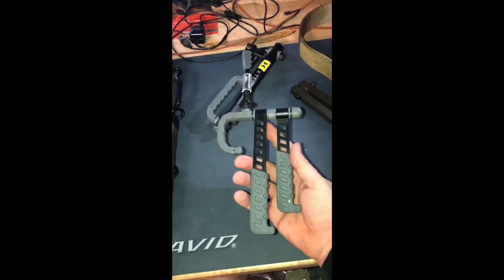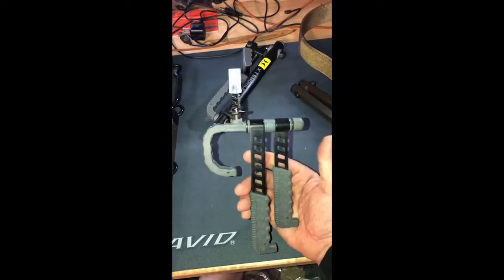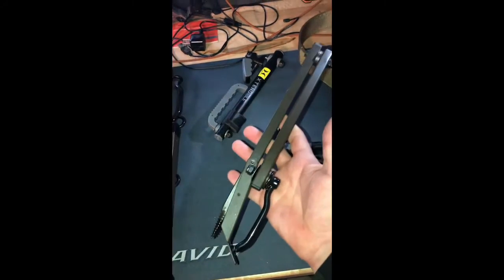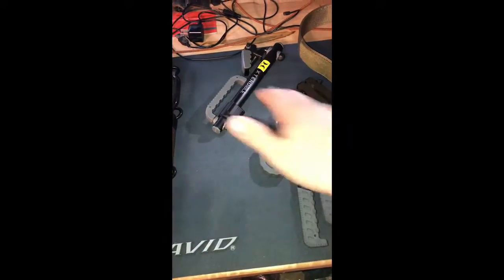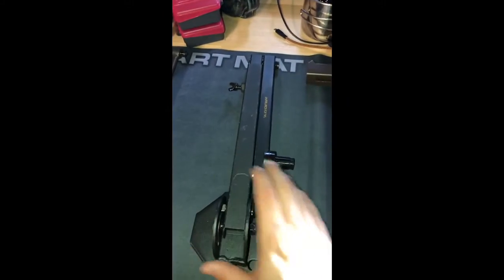Another option, again, for gear hangers, I've got this one. Again, private land only. And I've got this one that can extend out quite a bit and articulate compared to that one. All right, so I'm going to go back to this guy here.